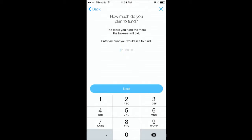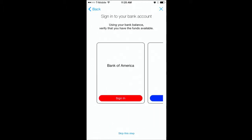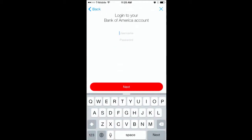And then this is a really critical piece of feedback that we got from the brokers. Can I actually fund an account today? So using some of the technology that we've identified in the Valley, we are able to link to most bank accounts in the country. So I say I'll put $1,000 in. I link my Bank of America account. I put in my credentials.